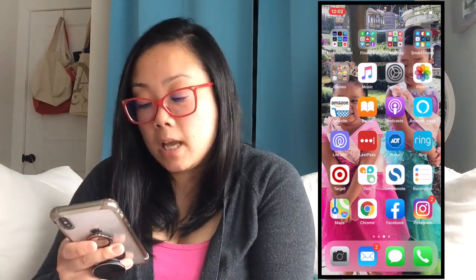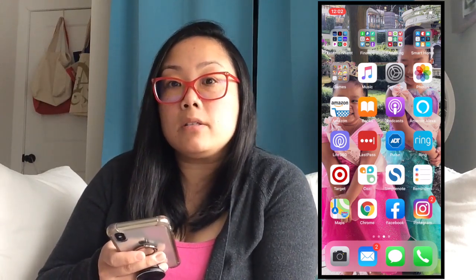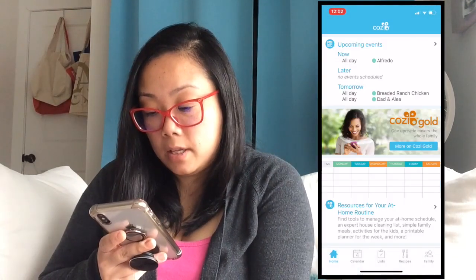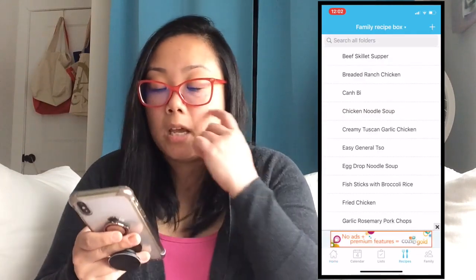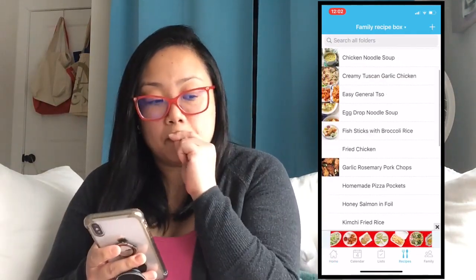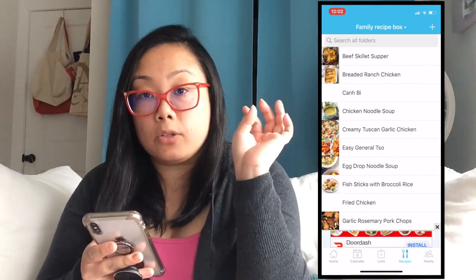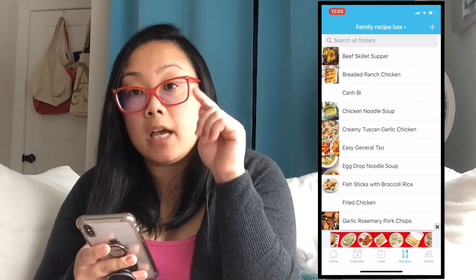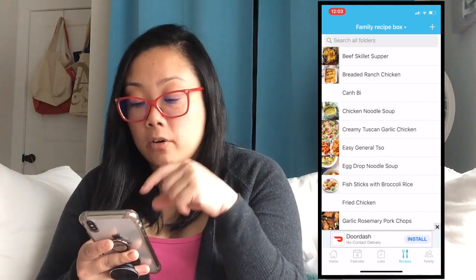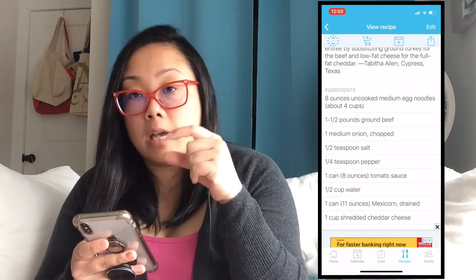And then I have Cozy, and that is our family management app. I mostly use that for our family menu, for dinners and stuff, and then to keep our recipes. I love the recipe box part of this app. When you're looking online for recipes, they have an extension on Google Chrome that you can add to the browser, and whenever you're on any kind of website that has a recipe on it, you could literally just click on that extension, and it will save that website and all of the ingredients and directions to your Cozy app, your recipe box.